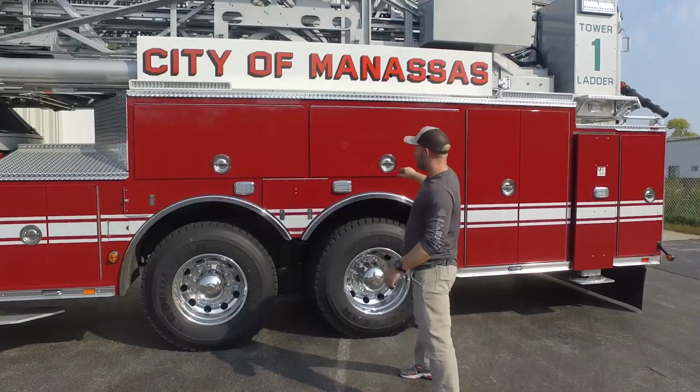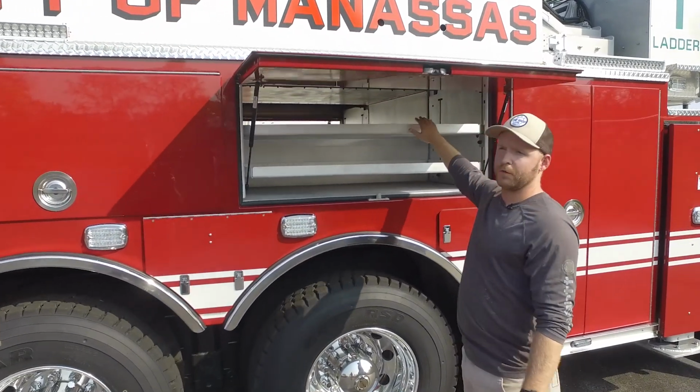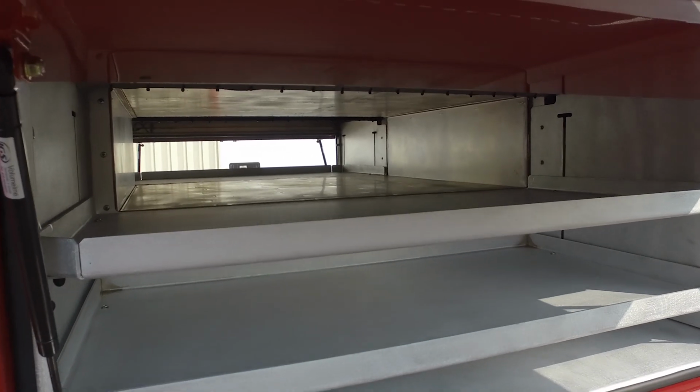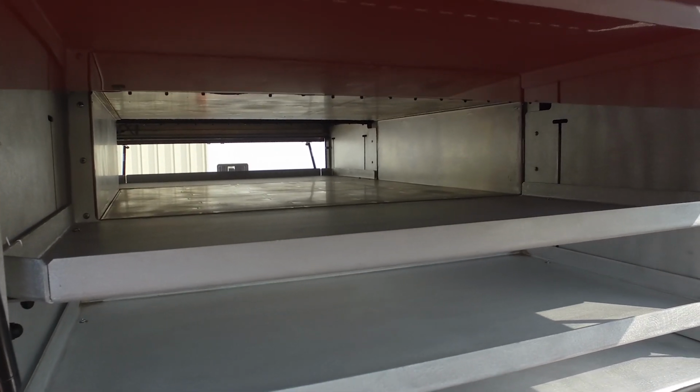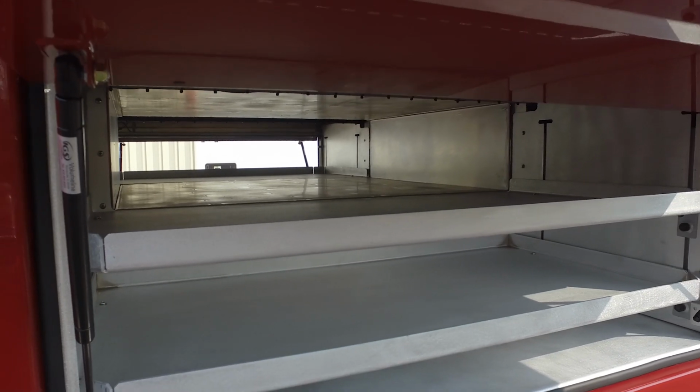On the high side compartments above the tandems, we were able to transverse the top portion of this compartment as well, and that gave us the ability to add some more compartmentation space for what would typically be used as the hose bed for the Quint model.